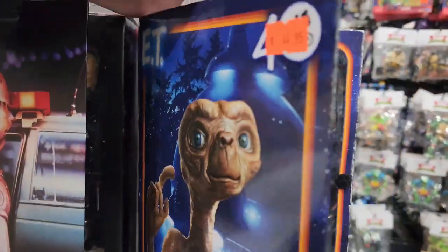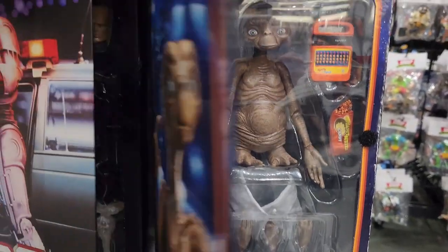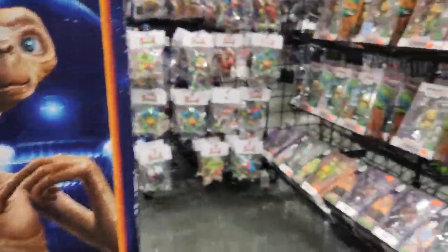E.T. 40th anniversary packaging. E.T. phone home, right? I mean, I wouldn't buy it, but I like to see E.T. That's kind of still fun.